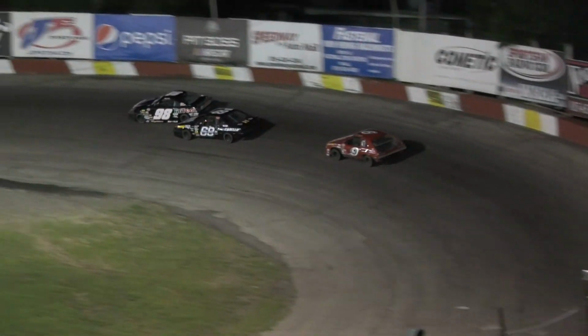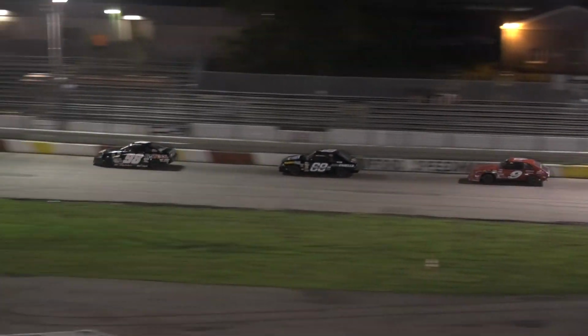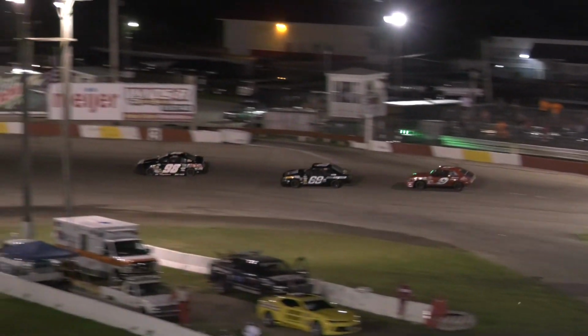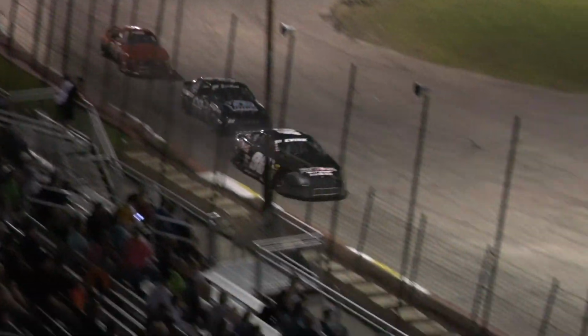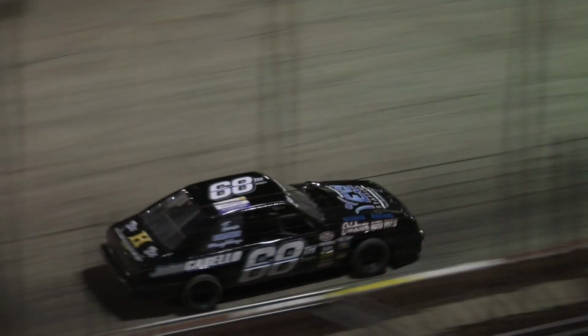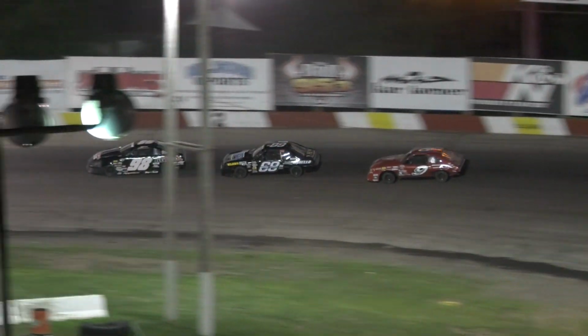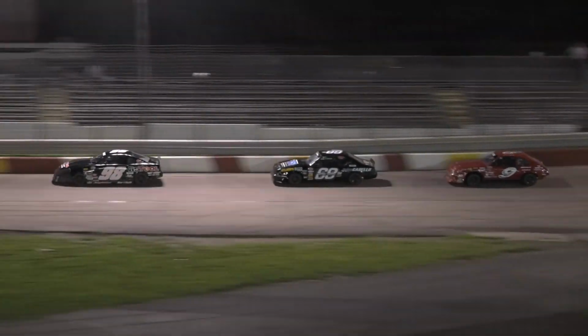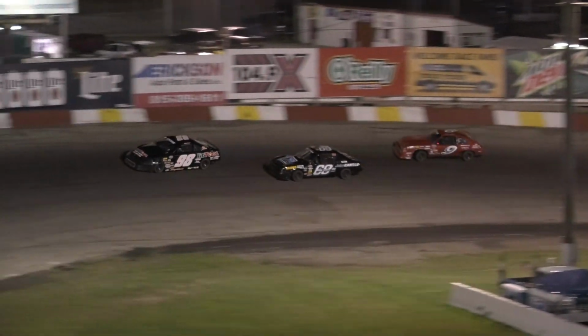He's 3rd in the points. Erickson is 2nd. That Pinto and Aaron Rood is 1st, in points, that is. Can Evank hold off Erickson? Will the Pinto find his way in there? Aaron Rood in that Pinto. Jeez. Right behind Steve Erickson Jr.